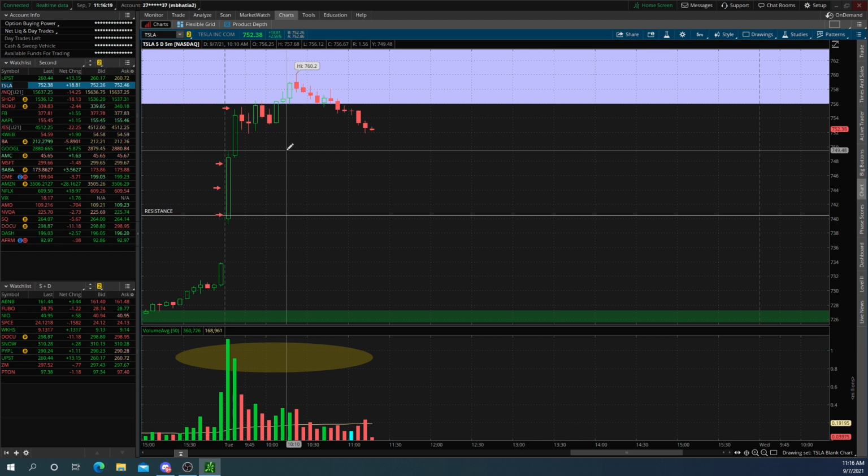So I think I covered everything in terms of this trade. I drew out the levels, I drew out the zones, I gave you the confirmations, I went over SPY and Qs action.